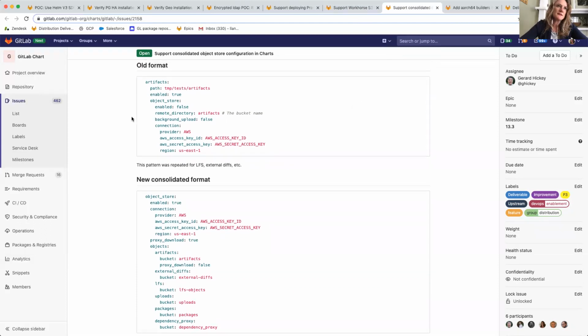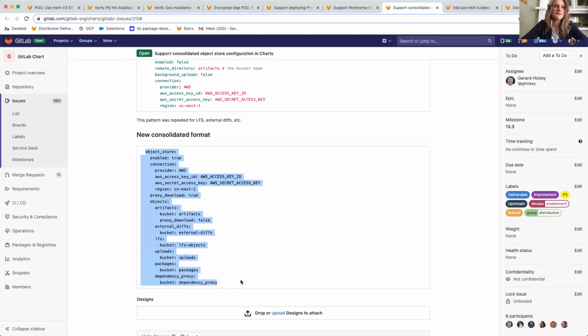So this one is consolidating the settings for configuring object storage. So this example here is the way that object storage used to be configured in the Helm chart. You would have a block for each type of object, and you would have to specify the connection details for connecting to the AWS object storage for every object type block. The new way, which is shown here, is that you only have to configure the connection details once, and then those connection details can be used for all the different types of objects that you want to store on AWS. So a nice time saver there.